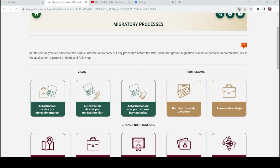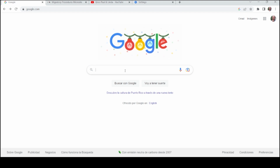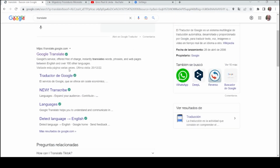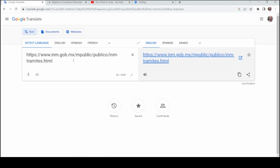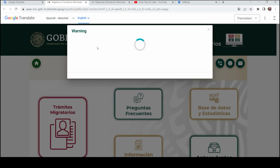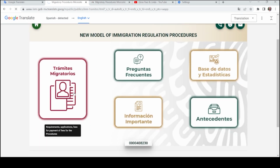Now, if you don't have a translator built into your browser like that, you can simply go to Google, hit translate, and right on top you'll see Google Translate. And if you'll just take the URL that I gave you and paste it in, over here you're going to see a link. Click on that link. And the site will be translated in English, but some components may not work, like you see here, warning, and this thing keeps spinning. But that's one thing you can do.